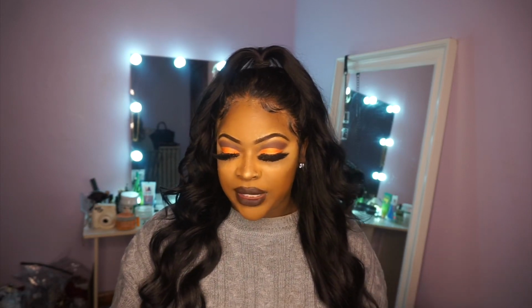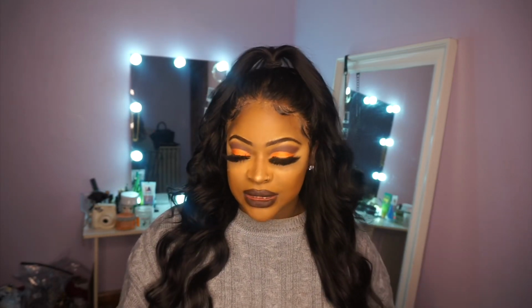So this wig, it is their body wave one, and it's 22 inches. As far as density, I'm not sure actually. I'll have to ask once I send them this video or just send an email over. This wig is available in 10 through 26 inches, and that's really nice, the 26 inches, because honey, it's rare that you get wigs where you can have 26. Usually most machine made wigs are up to 24 inches.